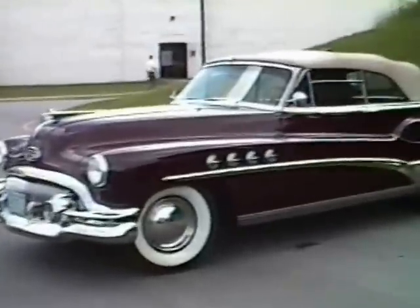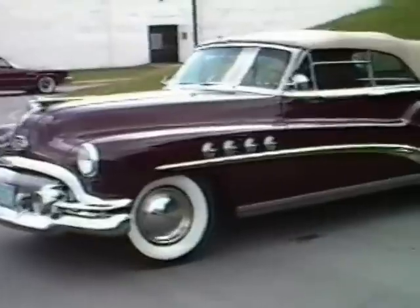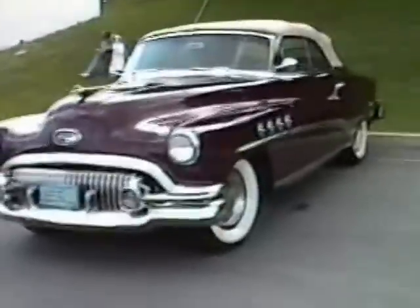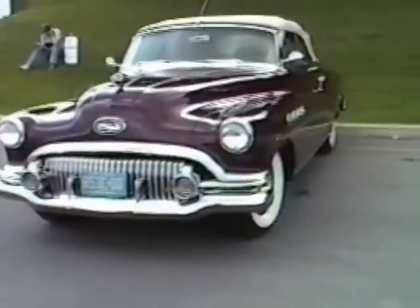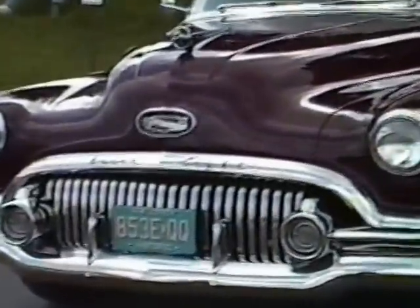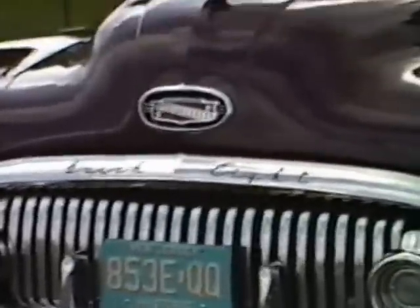Here's a rare car, a 1951 Roadmaster convertible in maroon with a beautiful tan top. This is a really super rare car. I don't think I've ever seen one like this, particularly in this condition, of course. This car drew a lot of attention at the show. Just don't see them hardly at all, ever. A Buick 8, that's what it says on the upper grille bar. This, of course, is before they went to the V8. This was still a straight 8 engine.